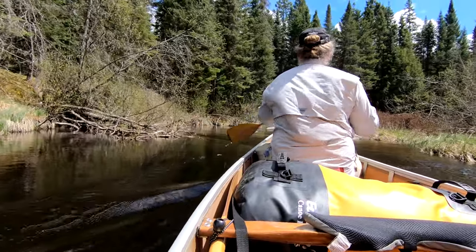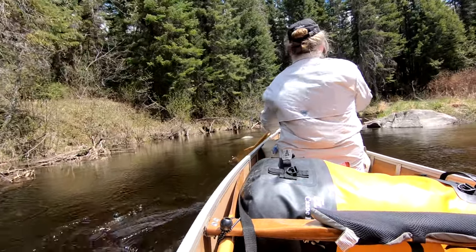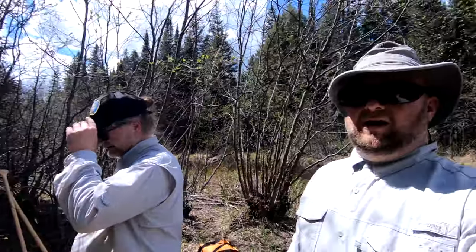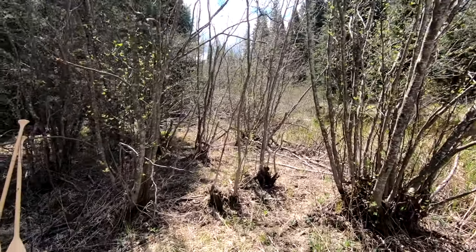Second portage done. As expected, it was super easy. I think we have just a tiny bit of creek to paddle here, and then we have another portage like a 120. Third portage, I think it's a 120. And there's not much to see here. I think the rapids are further up.